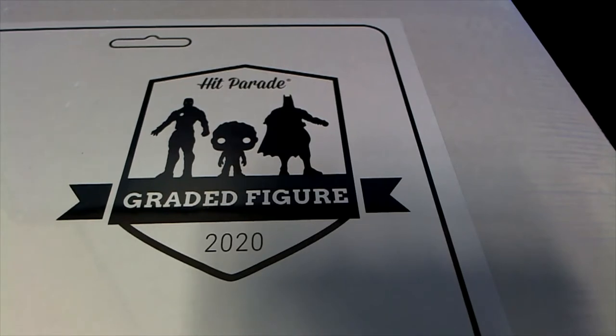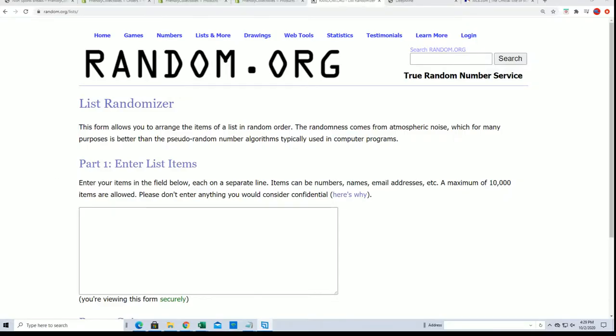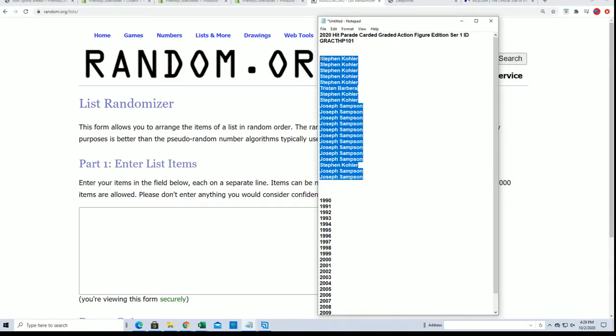We are going to be looking for the year on the graded action figure, the year that's identified on the grade. And that's how you'll be getting awarded in this box break. So we're going to do a random to see who owns which years right now. Here we go. Seven times through for the owner names.